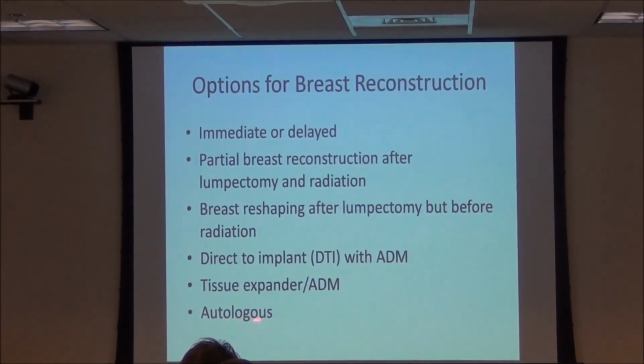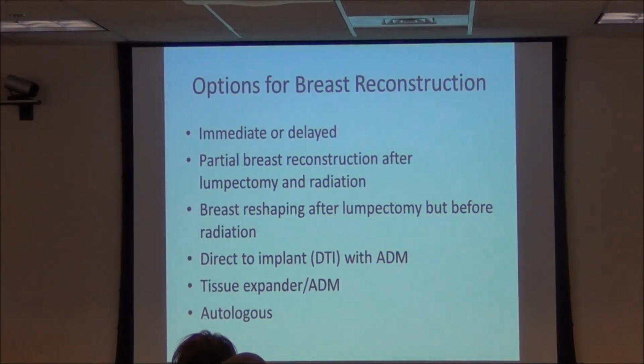This is always good to have in your back pocket. I prefer to use this in a second stage or delayed. When patients have had radiation, I almost always go with an autologous reconstruction. I seldom go with an expander ADM in someone who's had previous radiation.